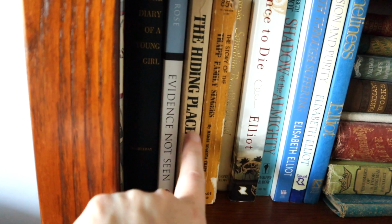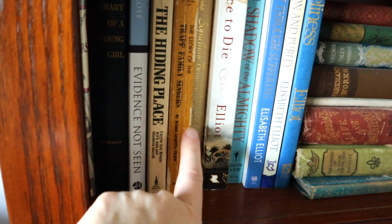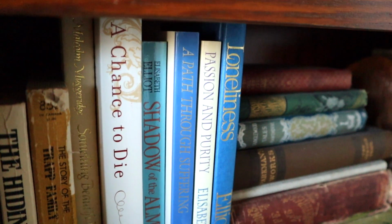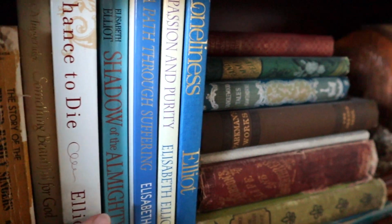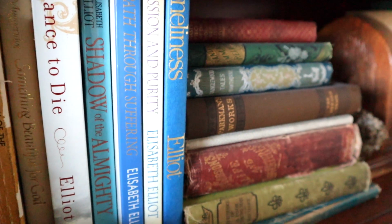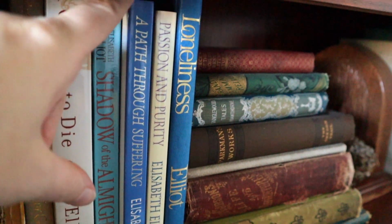This one and this one, The Hiding Place. I loved these. Followed by The True Story of the Von Trapps. A Chance to Die, which was written by Elizabeth Elliot about Amy Carmichael. So that is a beautiful, beautiful book. So much to learn in this one. Shadow of the Almighty was written by Elizabeth Elliot about her husband who was martyred. And his story and writings are in there.